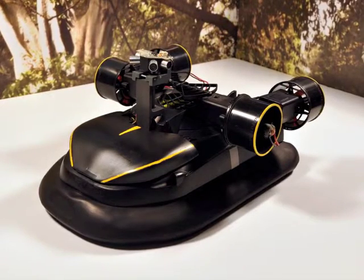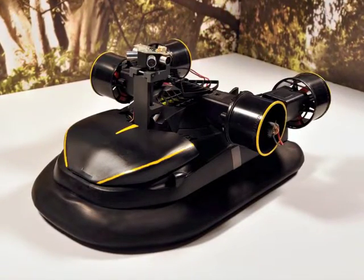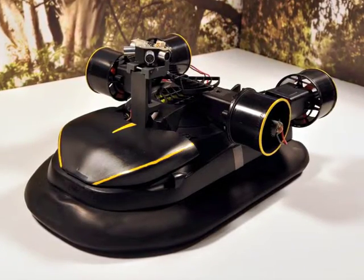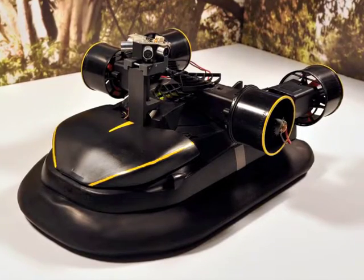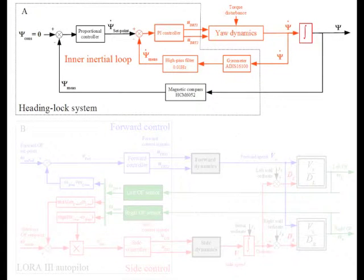We present in this video a custom-made free-flying sighted hovercraft named LoRa, embedding its own energy, its own optic flow sensors, and a vision-based autopilot, allowing the robot to control both its position and speed in a corridor on the basis of optic flow. Several feedback loops are implemented on the robot. A heading lock system equips the robot to compensate for any yaw disturbance.